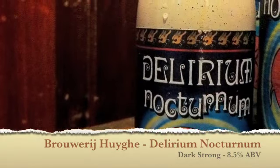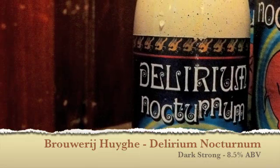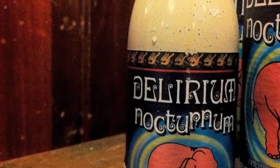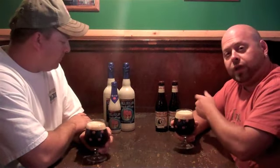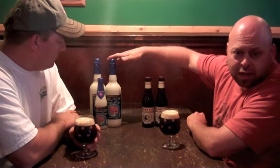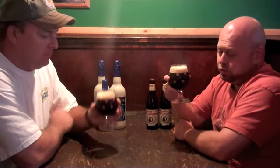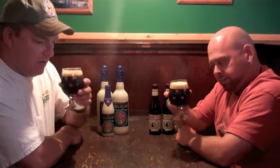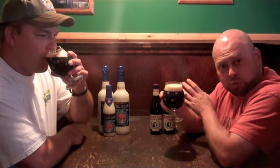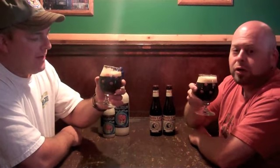Delirium Nocturnum, brewed by Brouwerij Huyghe, 8.5% alcohol, and it's considered a dark strong. Just recently tapped in Max and Joe's, always available in bottles in there, and then also available in bottles in Beertopia. The bar will have the smaller 11.3 and both sizes, including the 750 next door. This is a nice, dark Belgian strong. Most people know Delirium from their Tremens, which is a lighter golden beer. We'll review it at another date, but this beer is great.